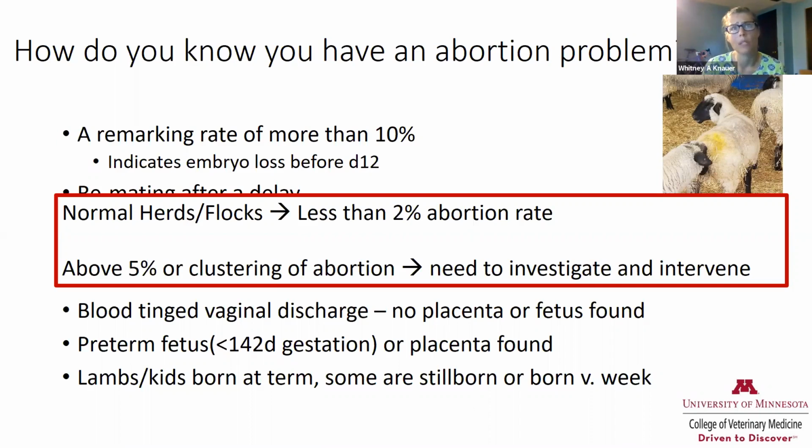But I think what this highlights, maybe this isn't a problem on your herd or flock, is knowing the things that you would be clued into as you move forward and start breeding animals, to understand if you might be tending towards a potential problem.